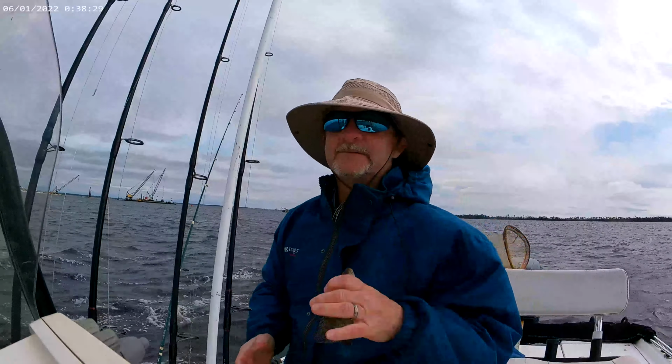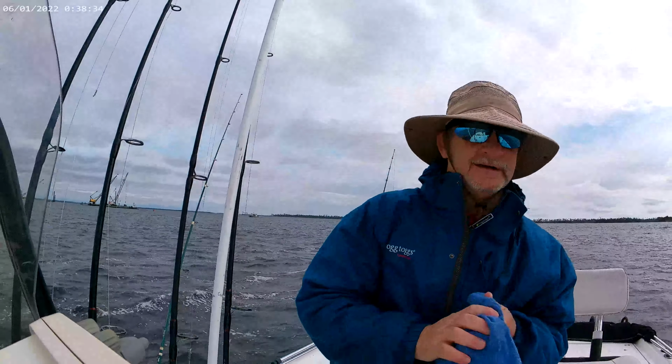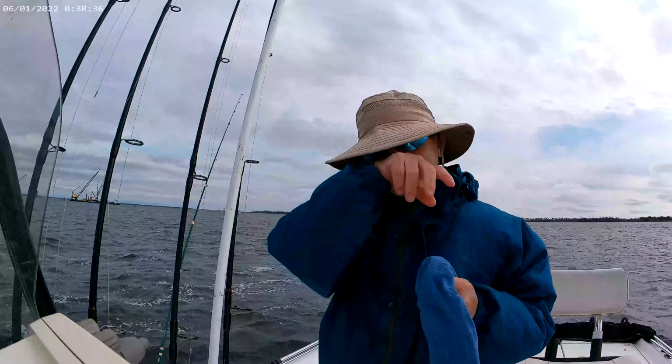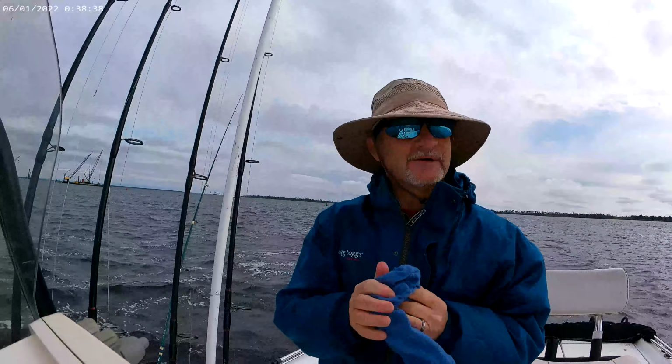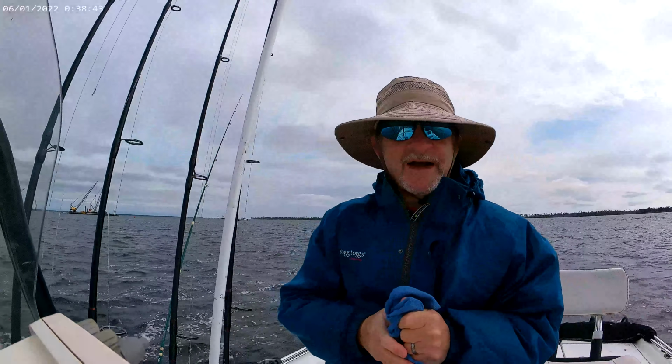So it looks like the only thing biting right now is these little mangroves. So I'm gonna call it a day. Wind's bad, it's starting to cool off or get cold. I'll be back out here tomorrow.